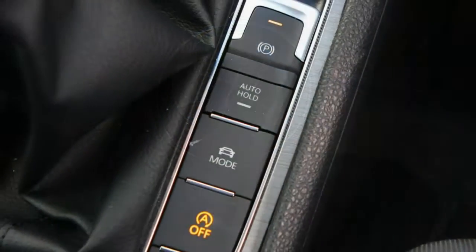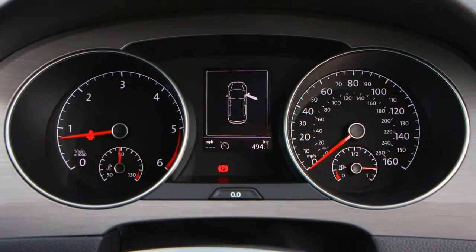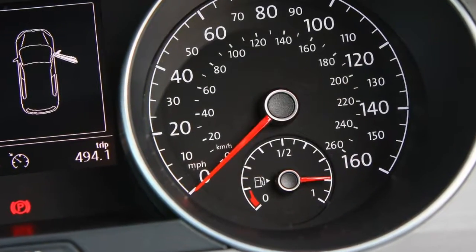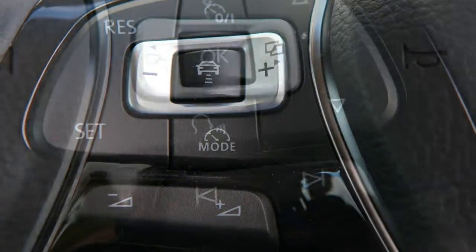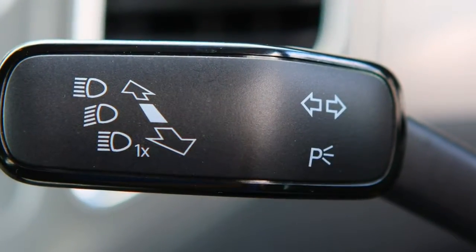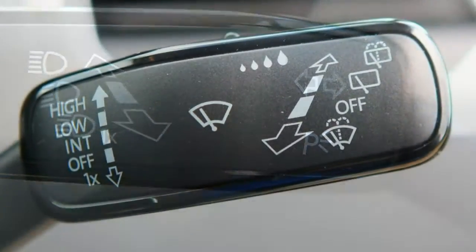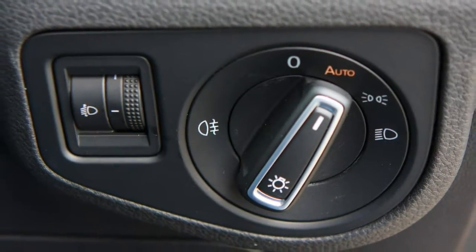VW says the best seller will be the 1.5-liter TSI with 130 horsepower and DSG in SE trim, as well as the same configuration with a manual box. These two alone could make up 50% of all sales. Such is the suitability of this particular engine to the Golf SV.